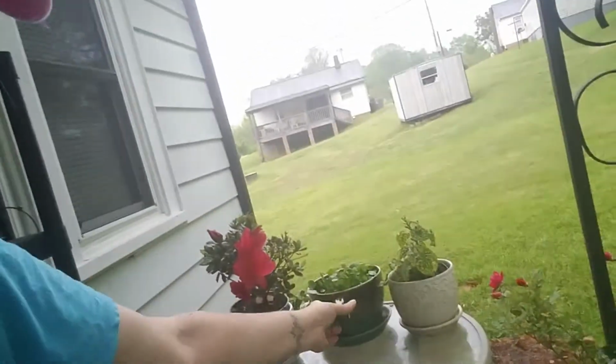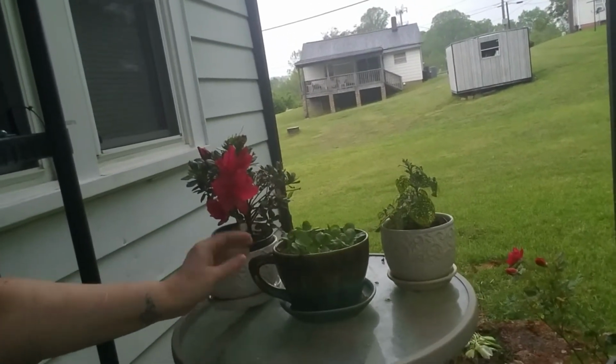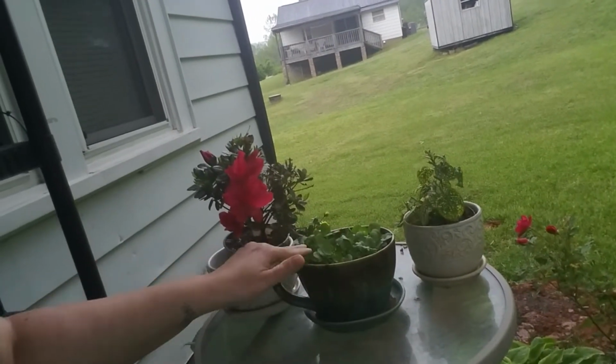This bookshelf, or this plastic shelf, is going out Ronnie's building, or it's going somewhere. I don't know where. But this one, see, it's a cup with a saucer. And these I started from seed. I just put them in there. These are Johnny Jump Ups and pansies. So that's what those are.